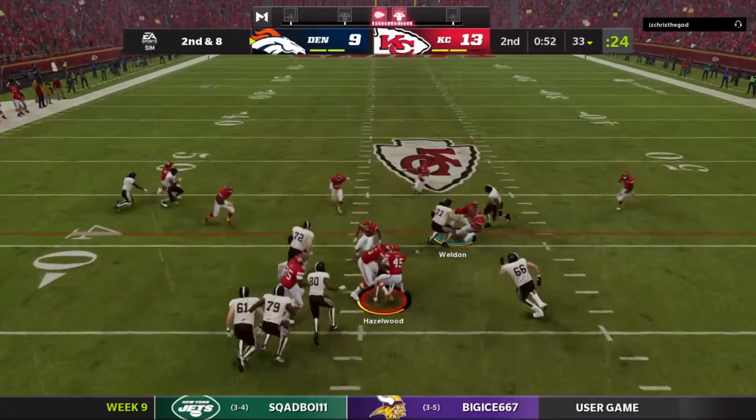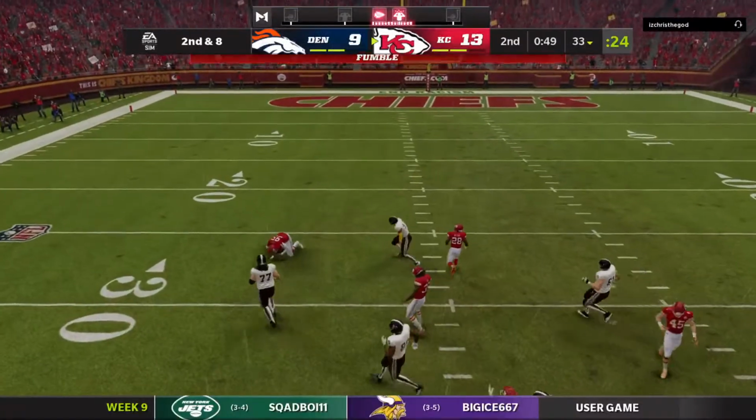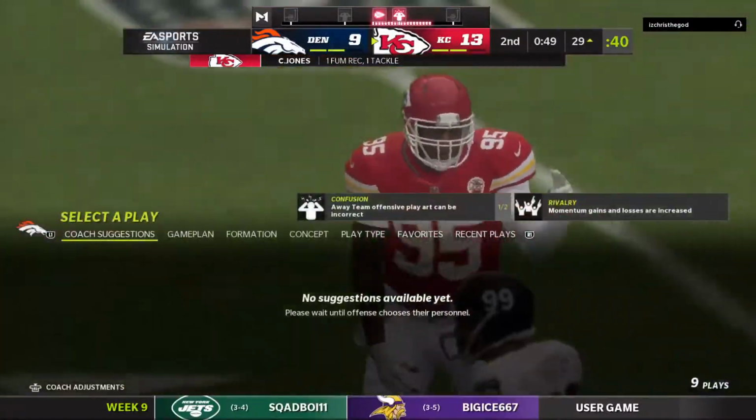And he'll give it here to his running back. And it's a fumble, and it's picked up by the Chiefs. And he'll bring this one back to the 29.